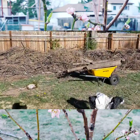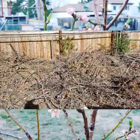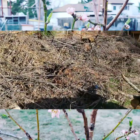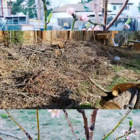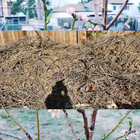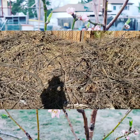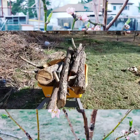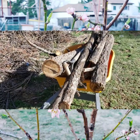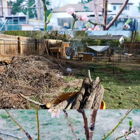What I am doing right now is collecting all of these logs up out of the wood pile, which is definitely going down some, but it'll be nice once we have all the sticks out, and then all of the leaves that were on these branches are gonna be chicken bedding. So exciting. Or mulch for the garden. So I'll show you what I'm doing with all these logs. Oh. Someone's laying an egg.